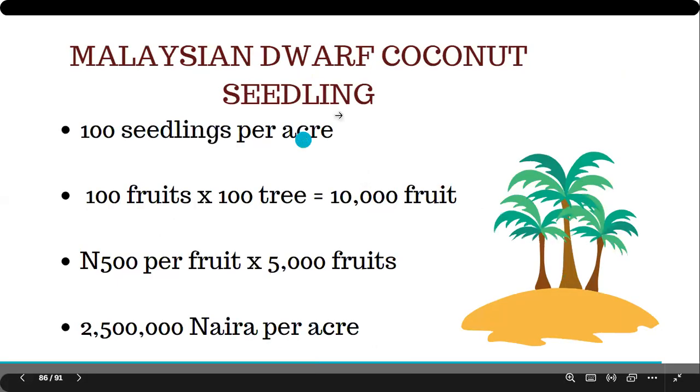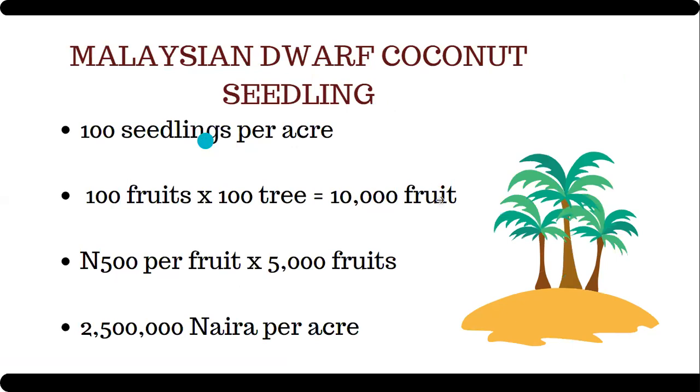This is the Malaysian dwarf coconut seedling, 100 seedlings per acre, 100 fruits per tree. You have 10,000 fruits if you plant 1 acre. Now, 500 naira per fruit. Let's say we are selling at 500 naira per fruit times 5,000. Remember, it's 10,000, but I cut it into half. Let's say we got 50% when we take good care of it.